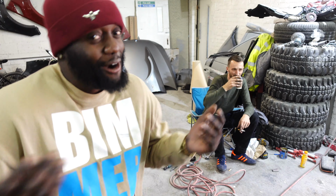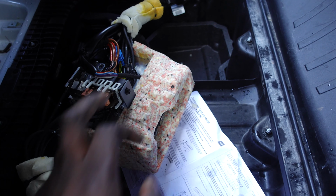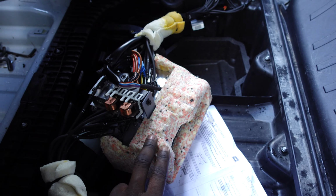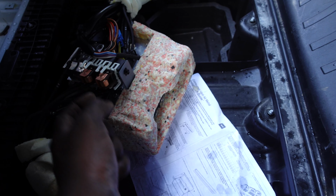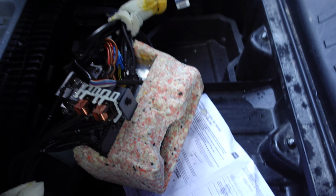So let's get this car, hopefully get the roof up and get everything sorted. Two hours later. After a few hours of messing about with it, this is the pump that controls the roof, and we reckon that it's these 2 relays that are dodgy. We took them out just now, they're very dirty. But whilst I was down here having a look, take a look at this.